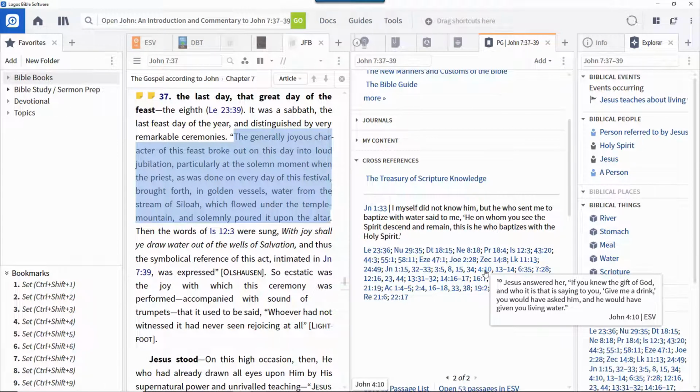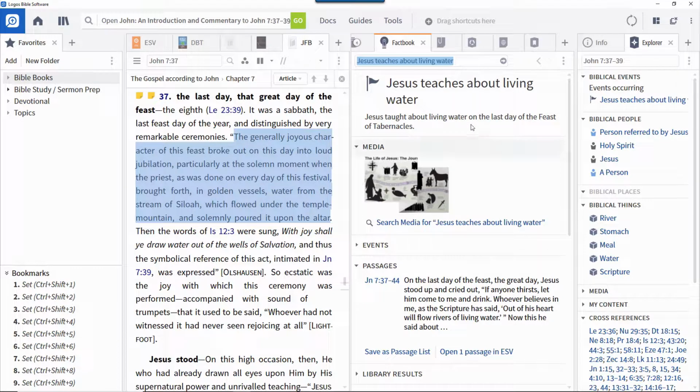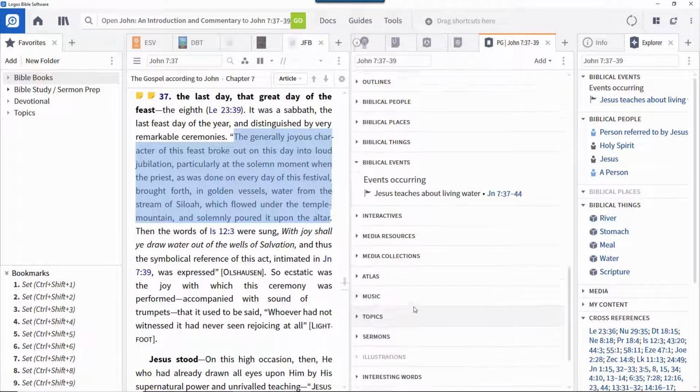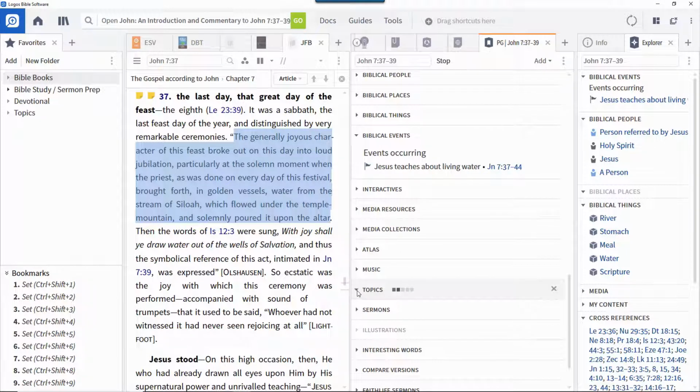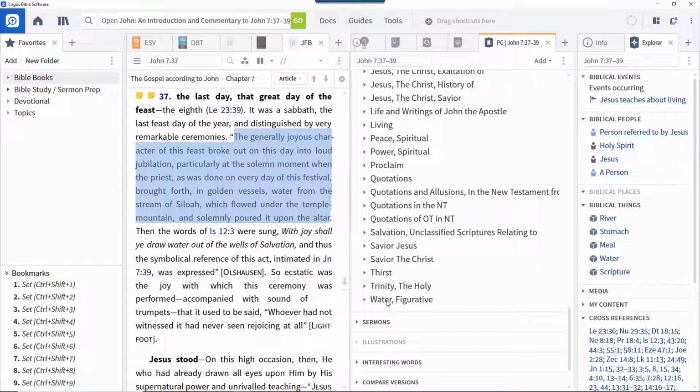The Biblical Events section in the guide shows what events take place in this passage and, again, links back to their fact book entries. Back in the guide again, the Topics section shows the key topics present in this passage and provides access to other guides or resources providing more detailed information. There are many more sections in each of these guides that provide easy access to a wealth of relevant information.